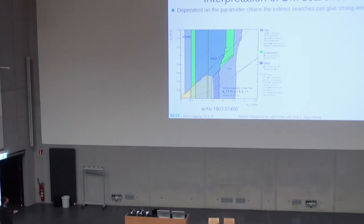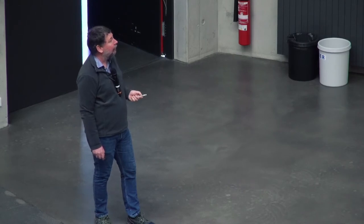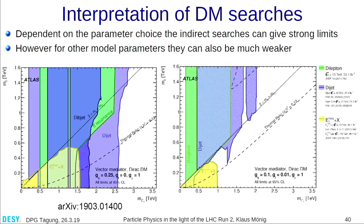So in the indirect searches, you exclude the Z prime up to something like 2.5 TeV, and for any dark matter mass. So you don't care about the dark matter mass. And these here are the direct searches, which of course are very sensitive to the dark matter mass. However, if you change your assumptions and you assume that these couplings are small, the picture can change completely. So in this lower triangle, you have no limit anymore from the indirect searches, but the direct searches still are sensitive to dark matter up to something like a TeV for the Z prime and a few hundred GeV for the dark matter mass.